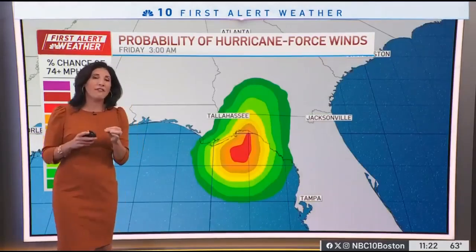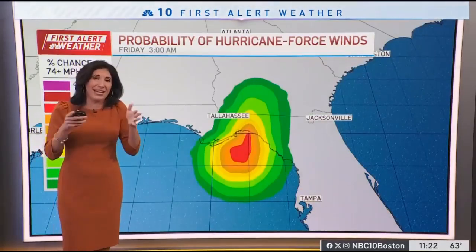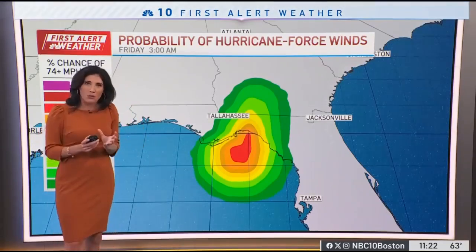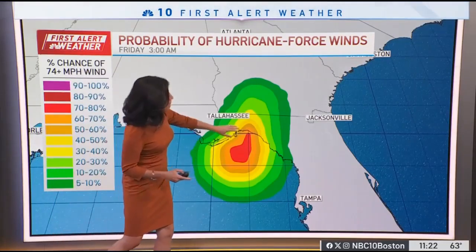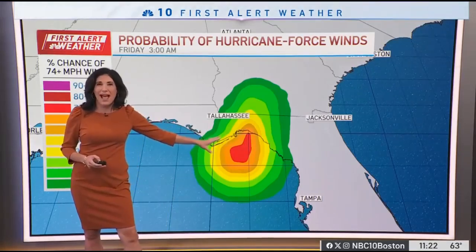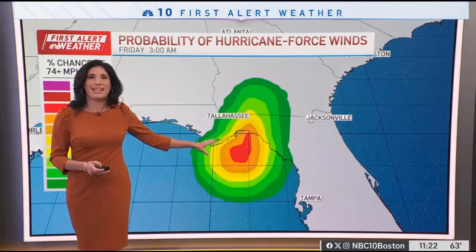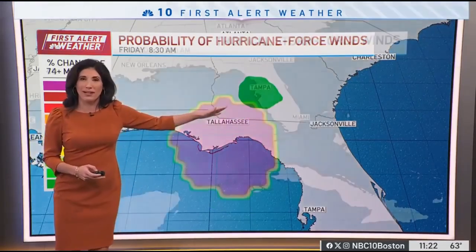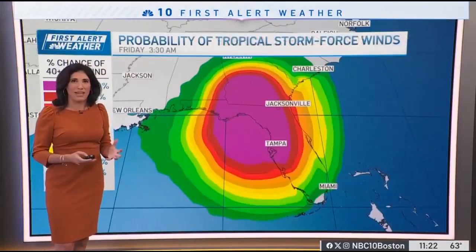Now, hurricane-force wind gusts are extending outside of the eye, the center of the storm. That's when you get the strongest wind gusts. So closest to landfall near Apalachee Bay, just southeast of Tallahassee, strongest wind comes in overnight tonight, but watch how quickly those hurricane force wind gusts go away once it interacts with land.